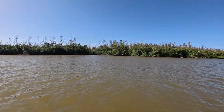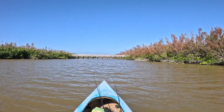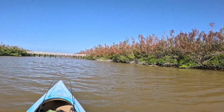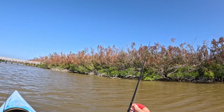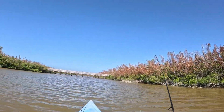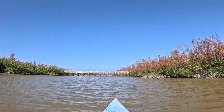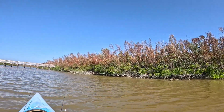So we got some mullet action. There's a lot of mullet out today, which my probably 2 or 3 times I've fished here, that's the fish I've definitely seen the most of. Definitely a lower tide this morning too. It is a rising tide now for the rest of morning going into the afternoon.